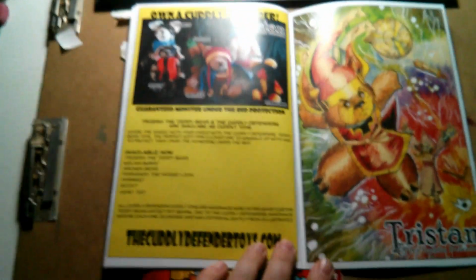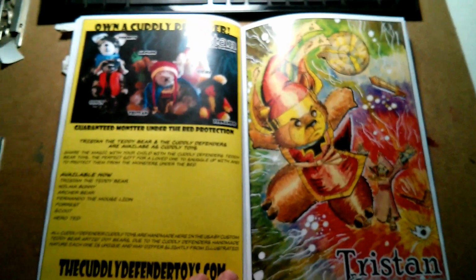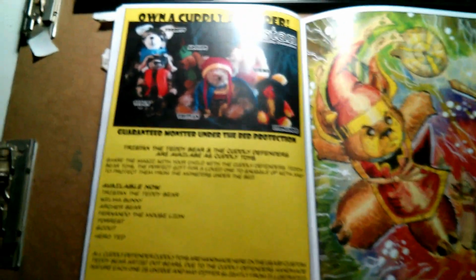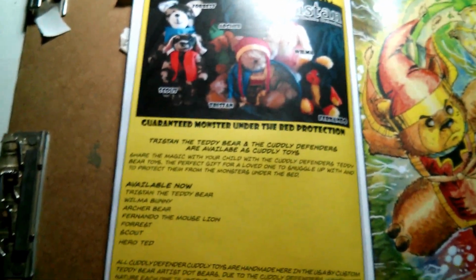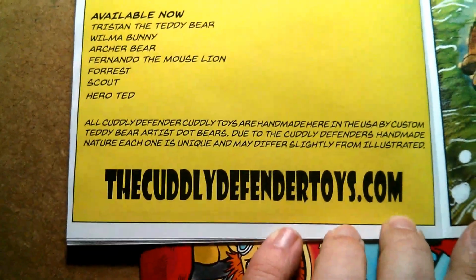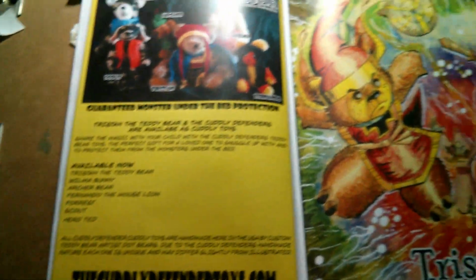Anyhow, here we go. Here we're into the last few pages of the book. This is a 32-page comic book. The last couple of pages are basically poster art, a little advert about the Cuddly Defenders, because as you know, you can get them as cuddly toys. If you go to cuddlydefendertoys.com, you can pick up your own Cuddly Tristan to keep you safe from the monsters under the bed. Nice piece of poster art there.